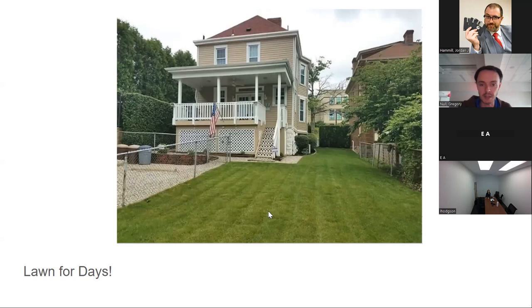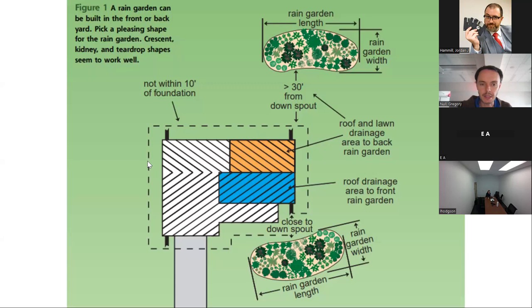Here's just an example of thinking about your own home from above. This small one here is taking all the water that's falling here and putting it there. And same goes here. There's a downspout here, and all the water that's falling on that blue spot is now filling into this rain garden. And it's better than nothing. Would it be great if we could have it all from this house? Absolutely. But if you can only do a little bit, do it.